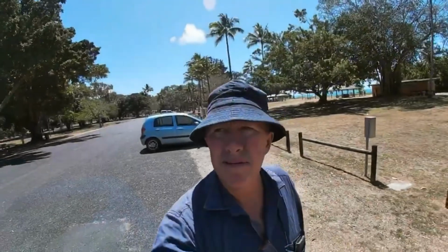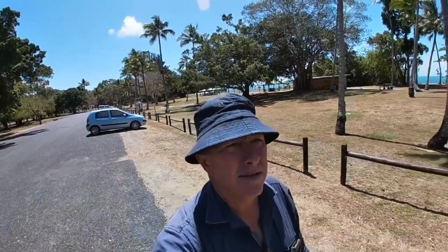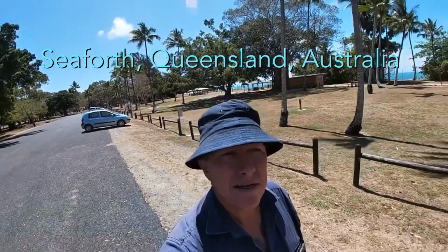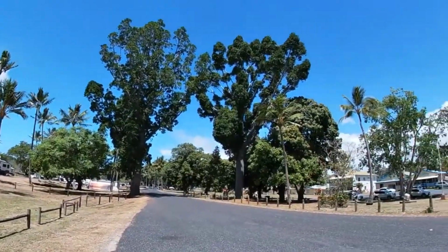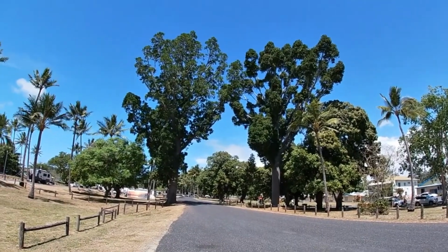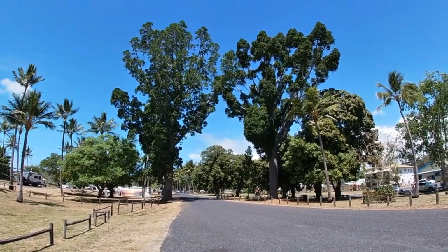Folks, we just pulled up at Seaforth, coastal town, about 40 or 40 something k's north of Mackay. Just pulled up here to buy my lunch because it's lunchtime. I want to show you these trees here. They're pretty damn big. Now the GoPro probably doesn't really show the scale of them, so we'll walk over them and have a look.